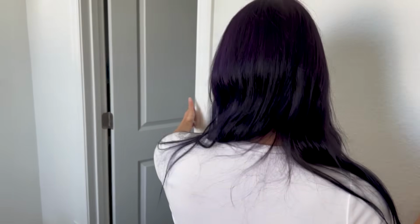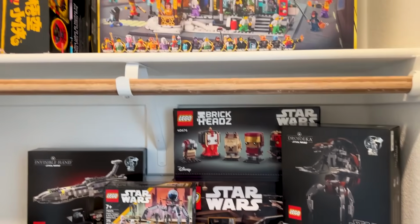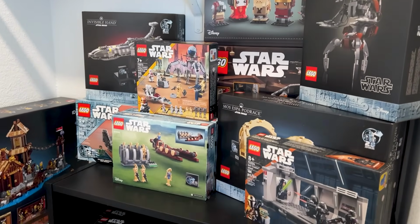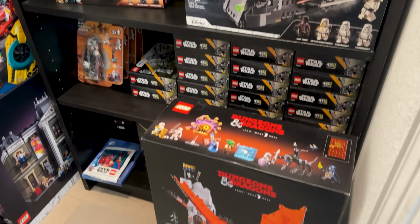Well, if you just squeeze past here, you can see in my closet. I'm gonna hand you this, is what's gonna happen. There you go. Hello. And you're gonna shoot it yourself. And there we go. And here's where all the unbuilt stuff is. Look at all that beautiful Monkey Kid that I need to build. But we also have a bunch of Star Wars, including some of the new stuff, which I'm very excited to do. Look at all those clones!